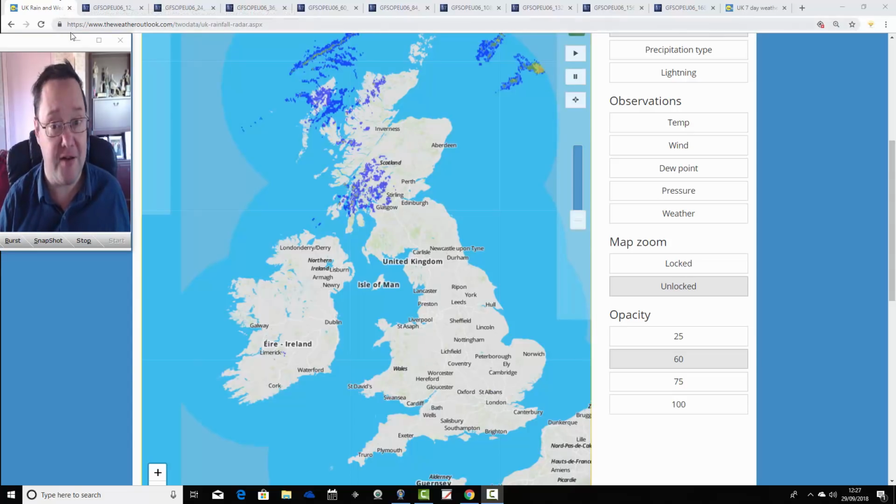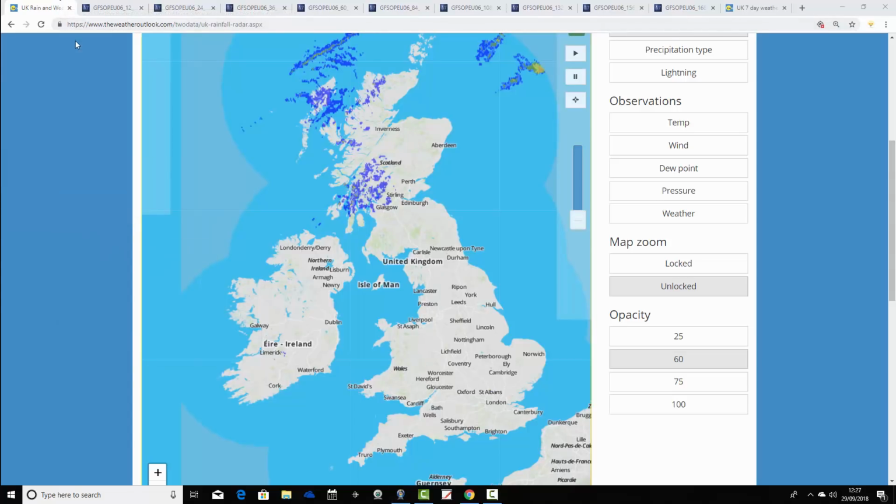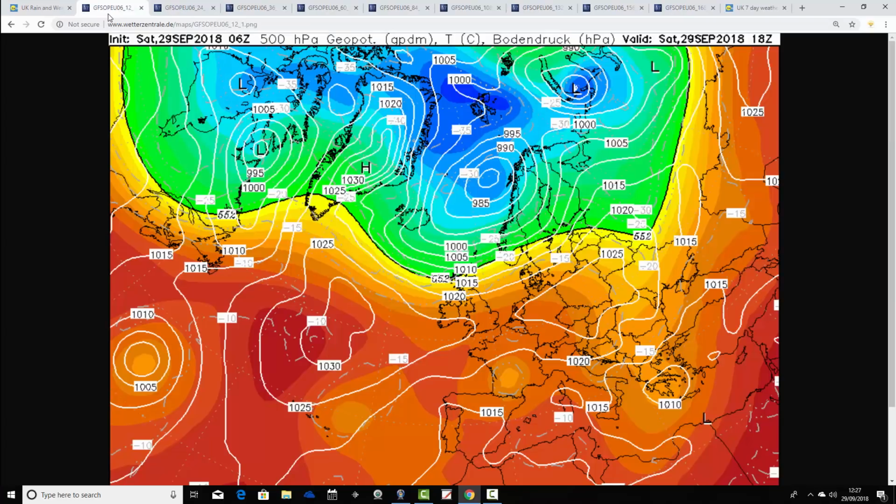But getting the weekend forecast underway, we've got the radar picture from the Weather Outlook. You can find the link to weatheroutlook.com on the links page. So, had a lot of dry weather actually today so far. We have had some showery rain in the far west, northwest of Scotland, but that's very light and patchy. Most places have had a dry morning and will continue to be dry into this afternoon.